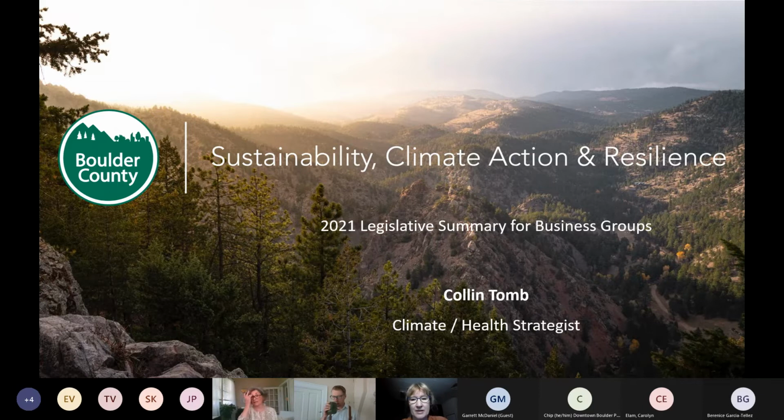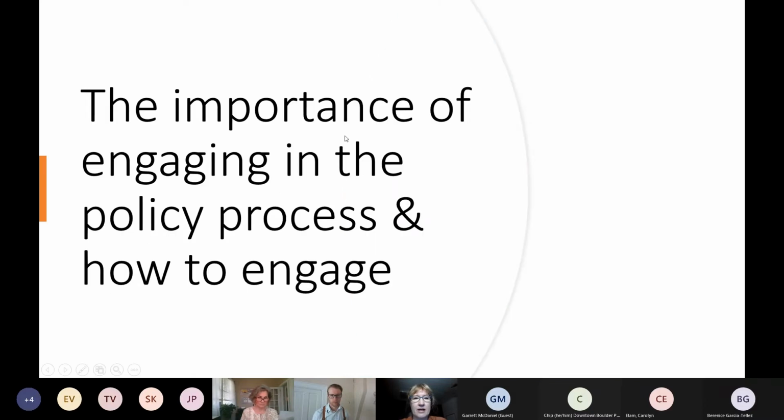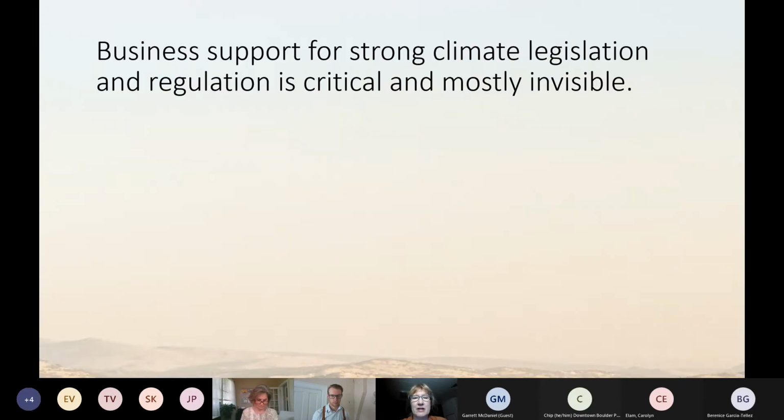So I'm Colin Tom. I'm the climate and health strategist here at Boulder County, working in the Oscar office with Zach. I'm going to cover very quickly a little bit about business engagement and how that's important in the policy process. Then I'm going to move on to the legislative session, what passed that affects businesses directly. And then I'll pass it back to Zach for a little on implementation. So it's important to engage in the policy process, and I'll talk about that a couple times.